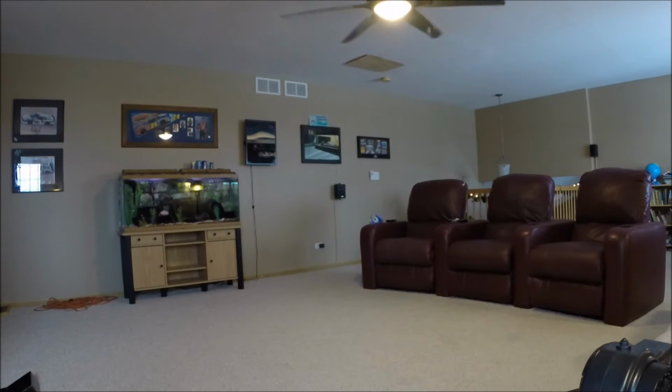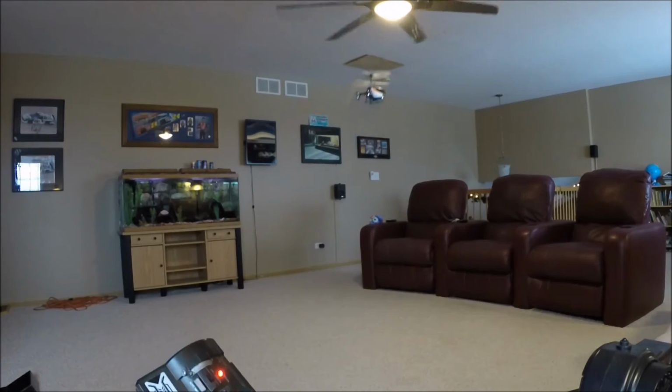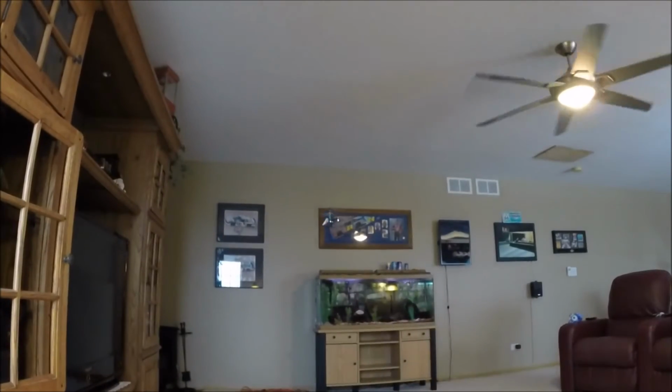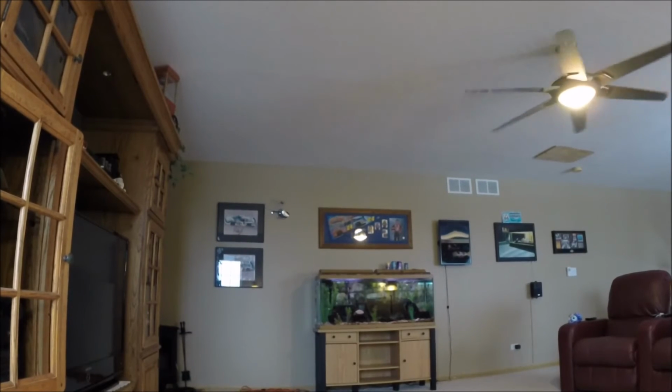And what's happening here is I have my ceiling fan on, which is going to affect this a little bit because it is a light quad. You can see it drifting kind of back and forth a little bit. Okay, it's drifting ever so slightly to the right, so I'll hit the left button one more time. See how it comes down? Now it's going up a little bit. All I'm doing is turning this thing left or right.